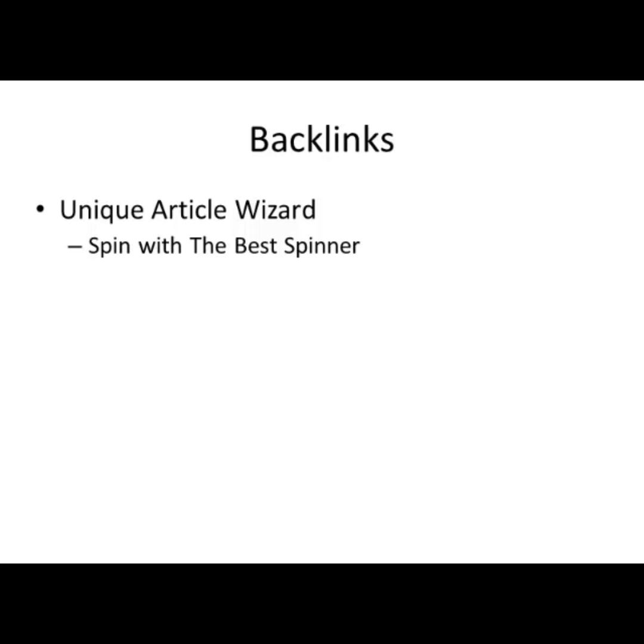Some people think if they're trying to optimize for a keyword and they use that keyword in every single link, it's going to help them rank faster. It's actually the opposite. You're going to actually do harm by not varying your anchor text. Again, you want to be doing that.